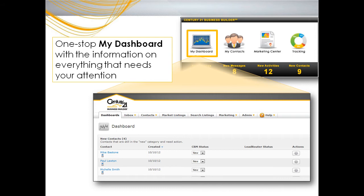The dashboard, I jumped the gun a little bit, but the dashboard, like we already talked about, has everything right there. So if you log into 21 Online and you see that you have X number of emails, then you're going to want to get right in and check your emails that came back on your marketing piece. If you see that you logged in and it isn't there on your dashboard, you don't have to go all the way into Business Builder and find out what's there. It's all right on your home page.